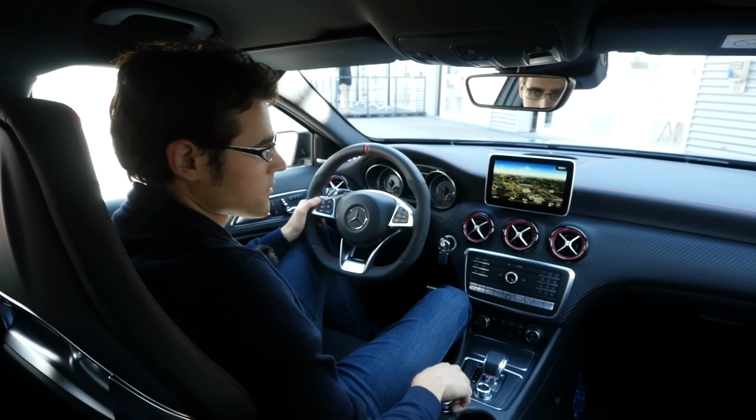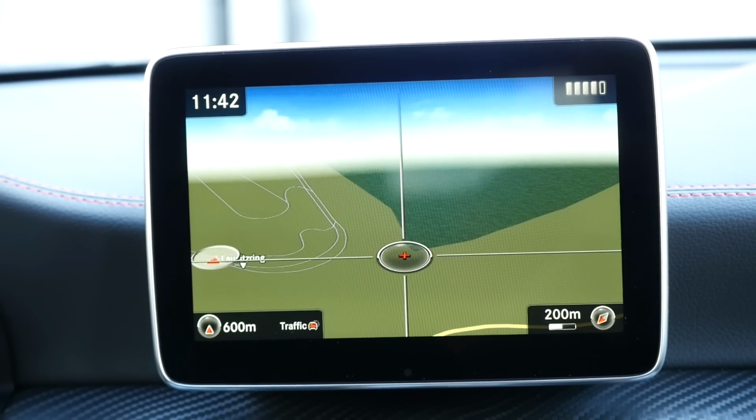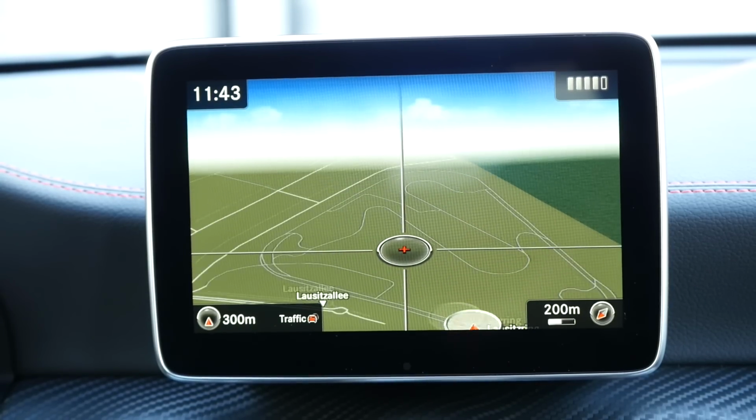Software basically remained the same. This is GPS, by the way. We are on the Lausitzring. That's a racetrack in the east of Germany. You can see it right here.